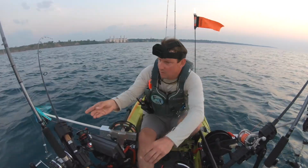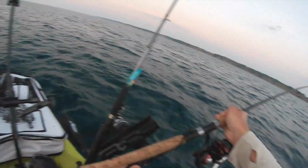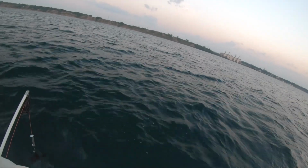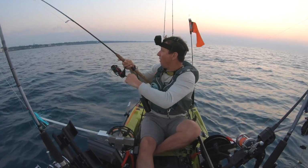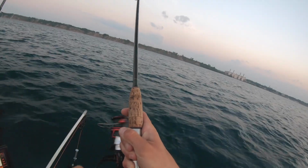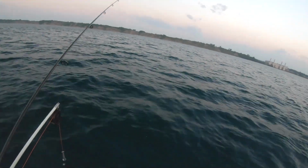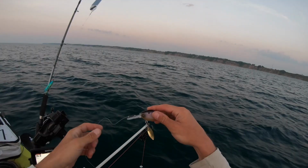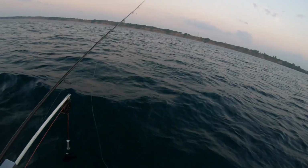Here we go. There's a fish. That's a fish. Oh, don't say he got off. Yeah, he's off. Well, some action there. Trying to figure out what the bite is. That was on a Nishine deep diving crankbait, only about 10 to 12 feet down at the time. Let's get back at it.